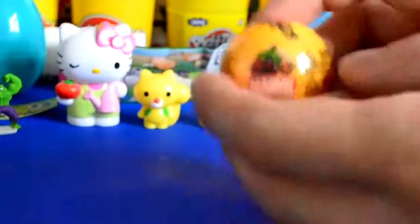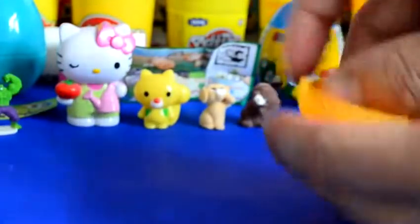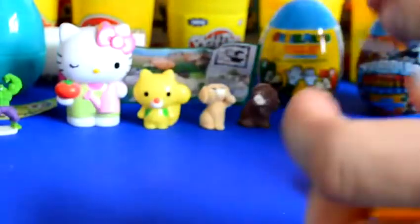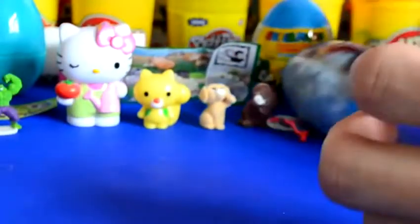So let's take a look at our second Marvel Heroics and see what we find. And we have Spider-Man. Never get enough Spider-Man in your life. They make awesome little props for either displaying or playing with.